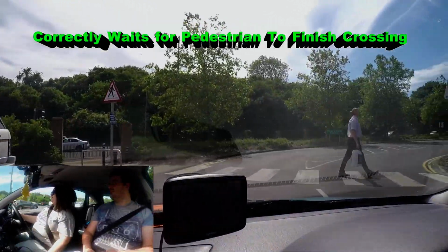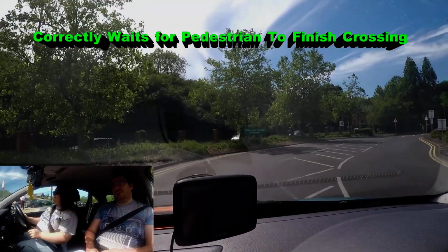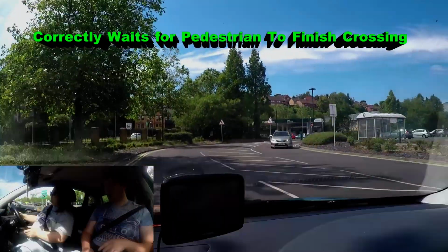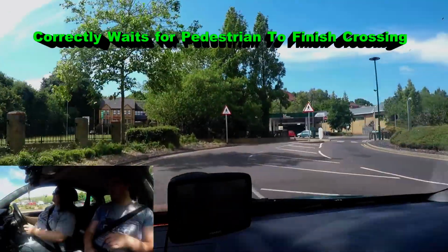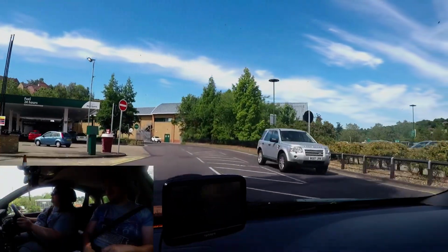As we're leaving the car park, Harley has seen a pedestrian using the zebra crossing. It is very tempting to go before the pedestrian has finished crossing, but if this is one continuous crossing, you must let the pedestrian finish crossing before continuing. That's it.